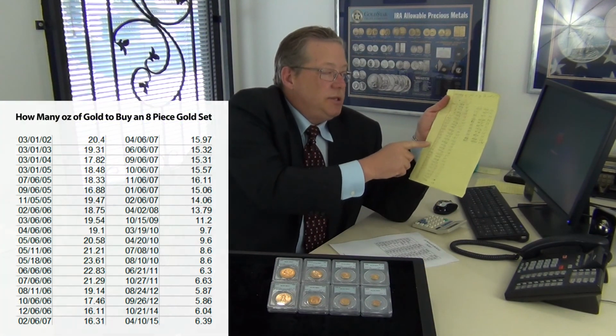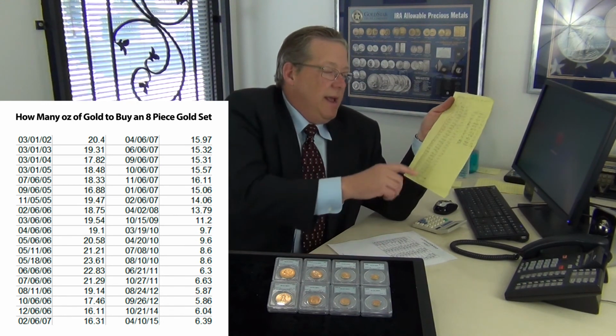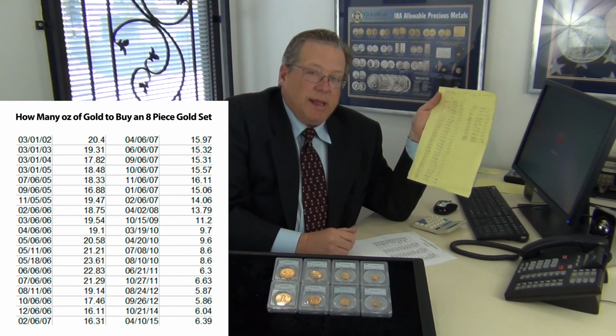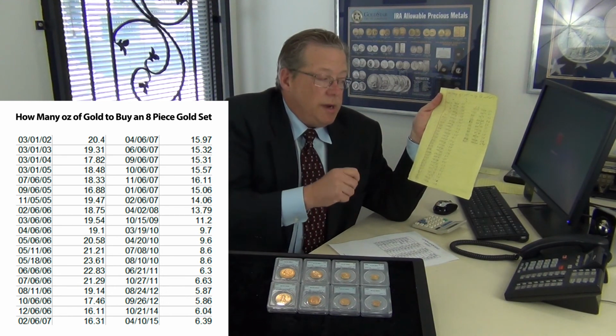And I also have this sheet that I actually kept since 1990. I've had this piece of paper since 1990, and I'm writing down the price of the set divided by the price of gold, which comes up with the number of ounces again that it takes to buy this set. And you'll find if you look at this sheet that prices of these sets right now are very inexpensive. But anyway, that's a brief overlook of the 8-piece gold set in Mint State 63.